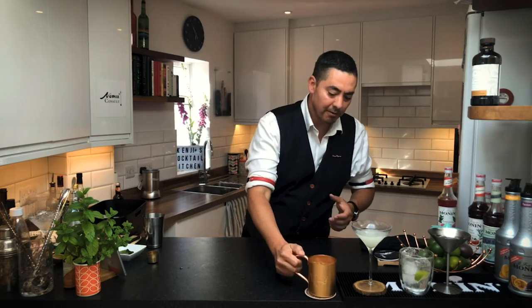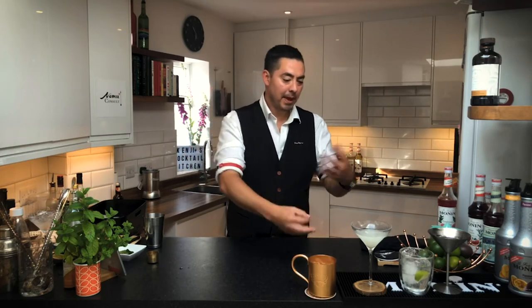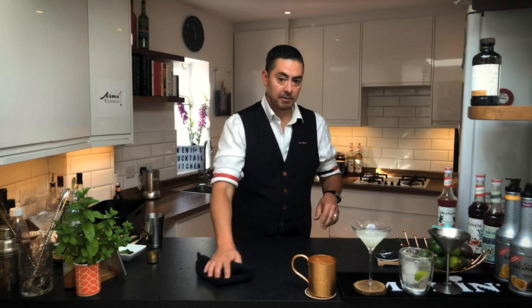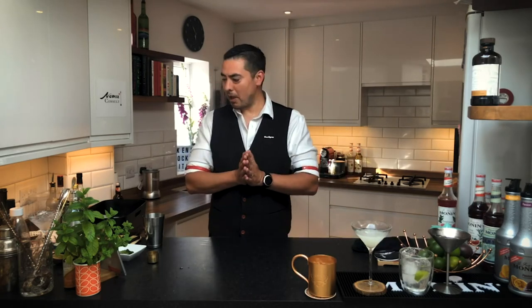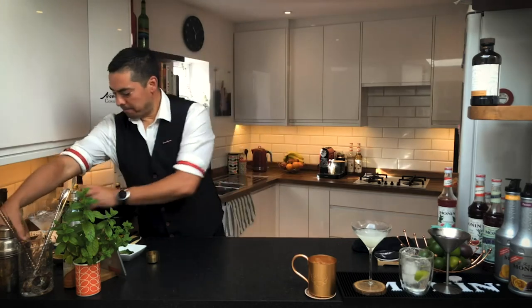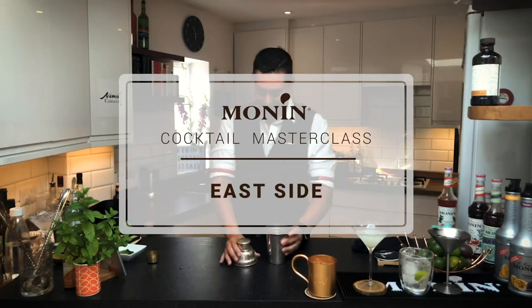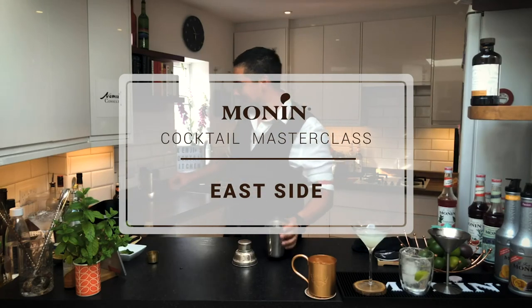I would normally use elderflower syrup in that one. I wanted to make it at the same time to bring out some of those elderflower notes. Lovely floral. Do love elderflower. Okay, lastly, thought it's a good opportunity to bring out some of my vintage shakers. I don't think I've ever used this one before.